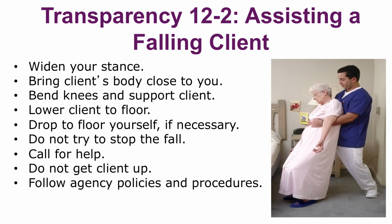So if we're assisting a falling client, widen your stance, bring the client's body close to you, bend your knees, and support the client. Make sure your proper body alignment is being done and being monitored. You want to lower the client to the floor slowly. Drop to the floor yourself if necessary. Do not try to stop that fall. I cannot stress that enough and tell you that do not stop the fall.